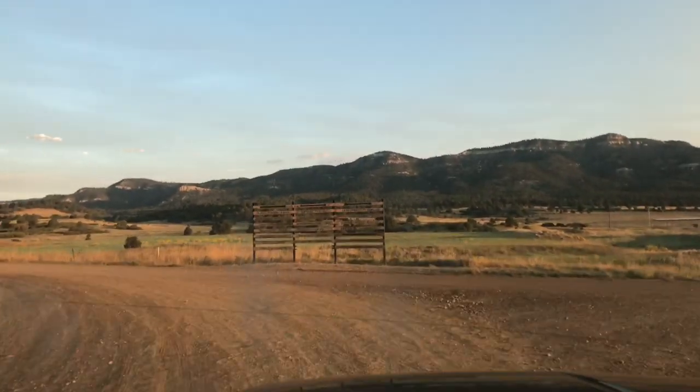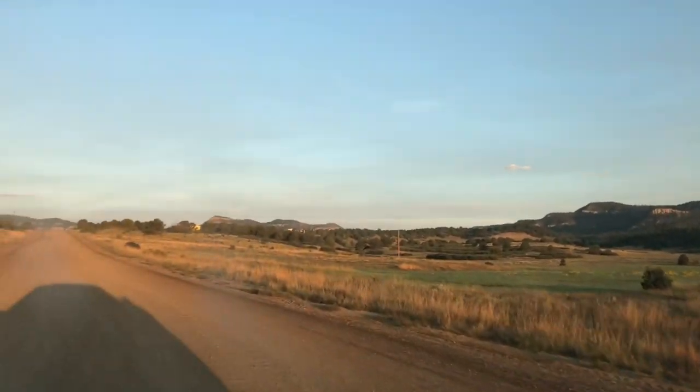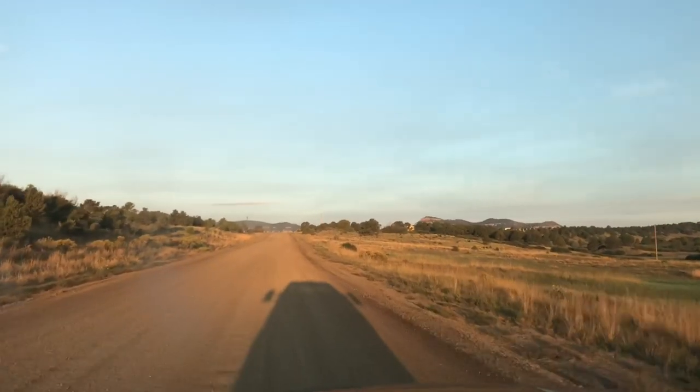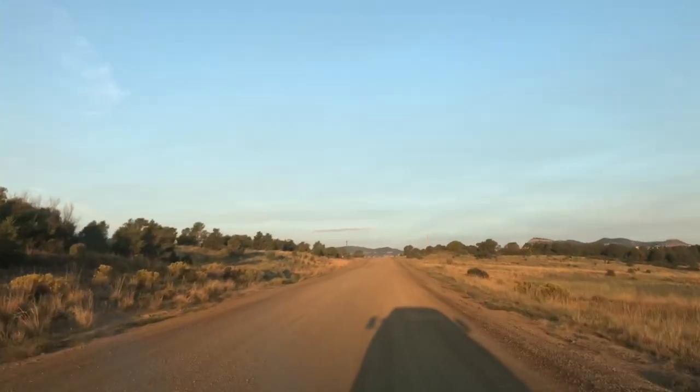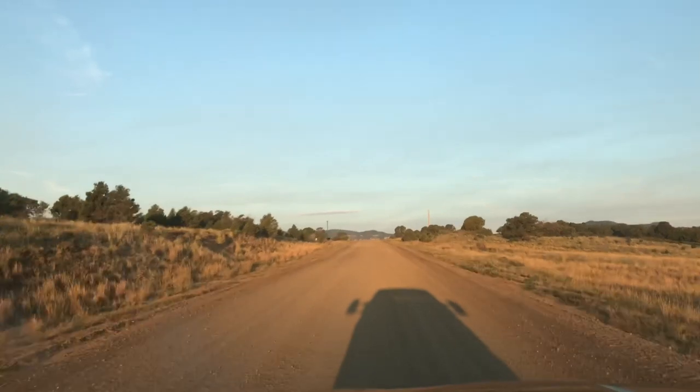Shot the buffalo and we got her a t-shirt. She still wears that t-shirt to this day. I mean, that was about 4 years ago. So it's a pretty cool thing to do, especially for the kiddos. So anyway, you stay on the main road.